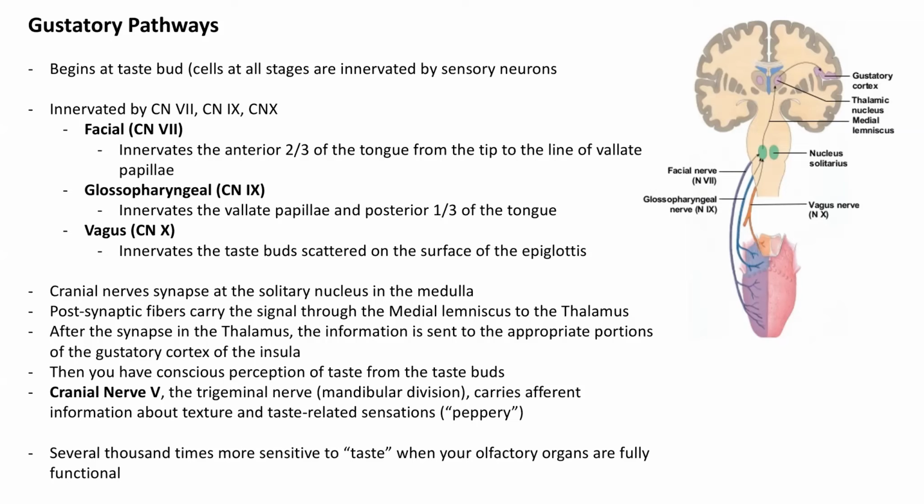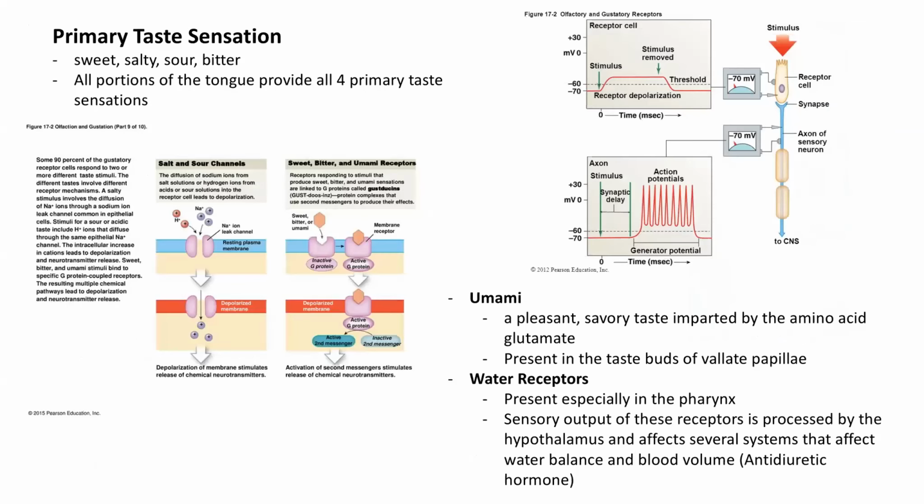Everything tastes really bland when you can't breathe through your nose. So our olfactory sense plays a huge part in how sensitive we are to taste. Now with taste, we have the four major ones: sweet, salty, sour, and bitter. But we have another one called umami. Umami is a pleasant or savory taste.